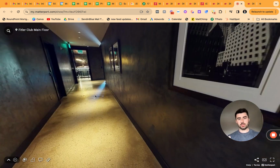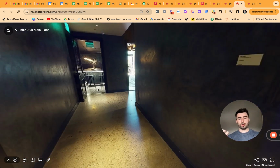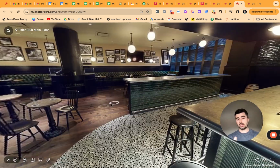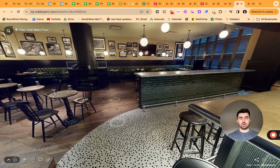This is one of my favorite places too. This is a really luxury co-working space, club in the city. It's fantastic. I mean, look at the bar area here. It's unbelievable. So check this out. Hospitality, event centers, all this stuff.